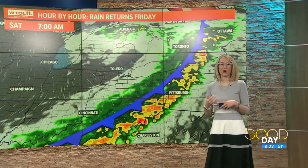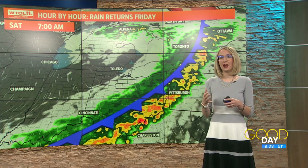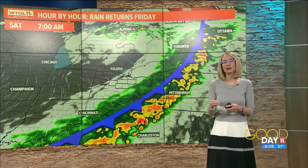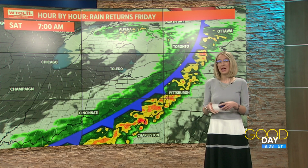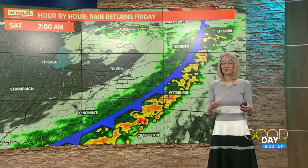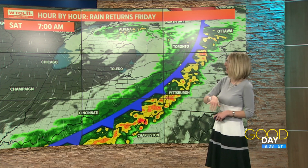So around 3, 4 o'clock, you'll have to keep an eye for a few of those initial showers, but it's going to be slightly after dinner that we really have that best chance for picking up some showers and maybe even a general thunderstorm. So if you hear that rumble of thunder, head inside for your Friday night.